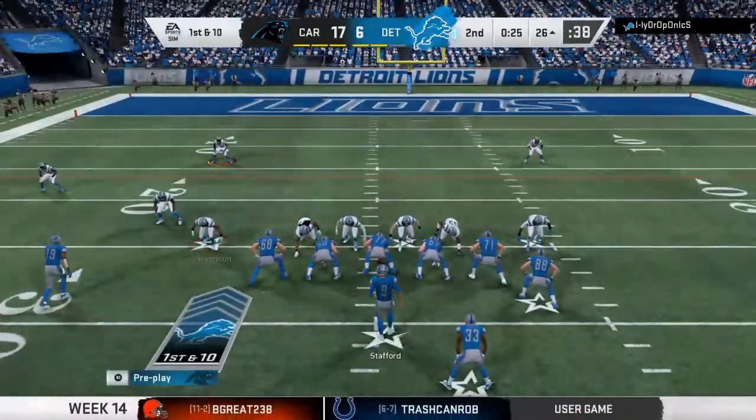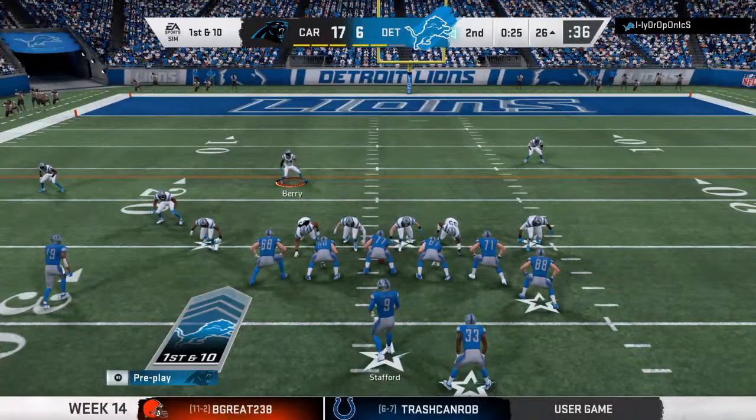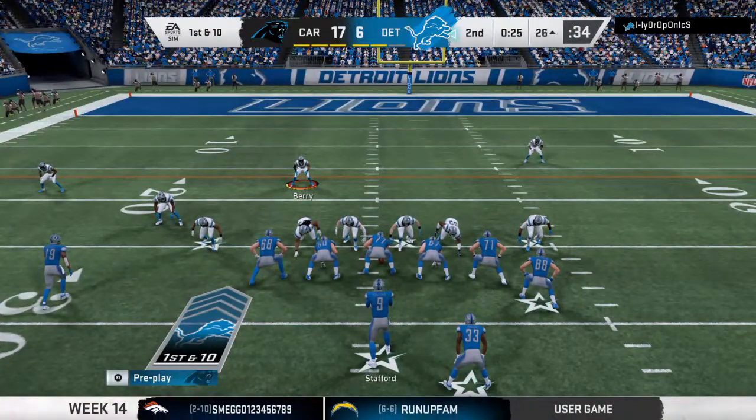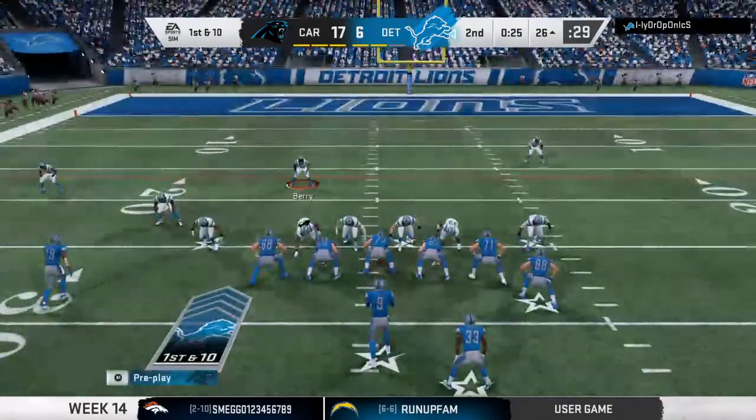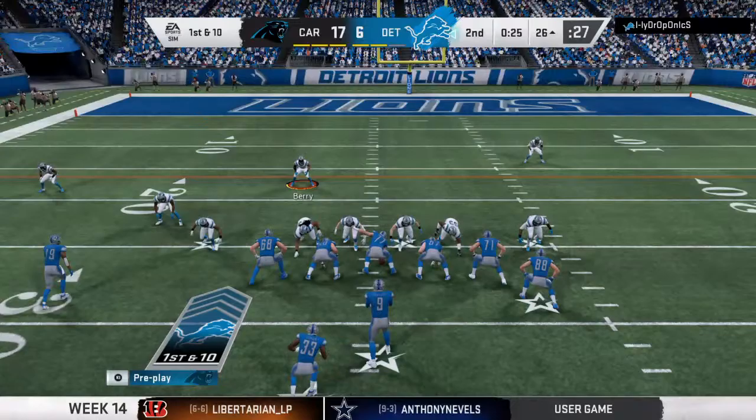Stafford now 10 of 17 throwing the ball. He's got a 1st and 10. Mike's Bobo. 3 buzz. 44. Hey, easy. I'm scared.